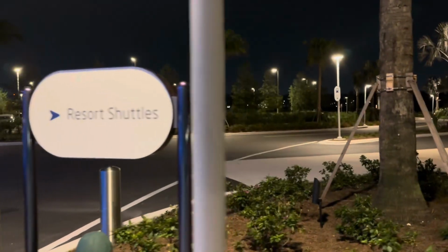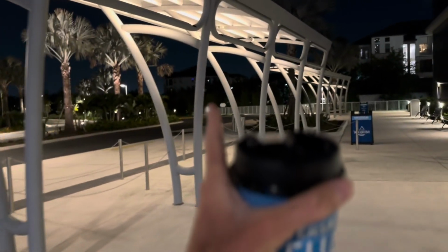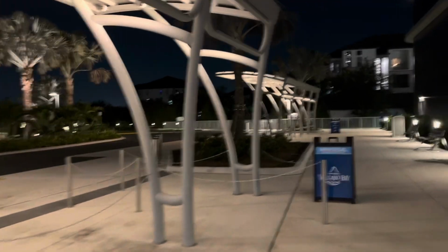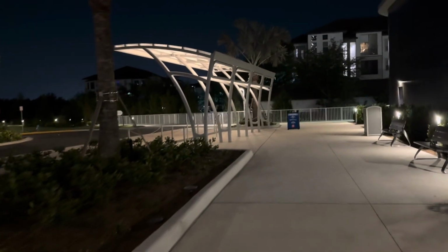Here we are heading to the resort shuttle. So when you come to Stella Nova, this is where they'll pick you up to take you to Citywalk, and that's where Universal Studios and Islands of Adventure is. So you kind of have your little spot here. For Epic Universe though, since it's so close, literally right across the way, you can actually walk there. So that's kind of cool.